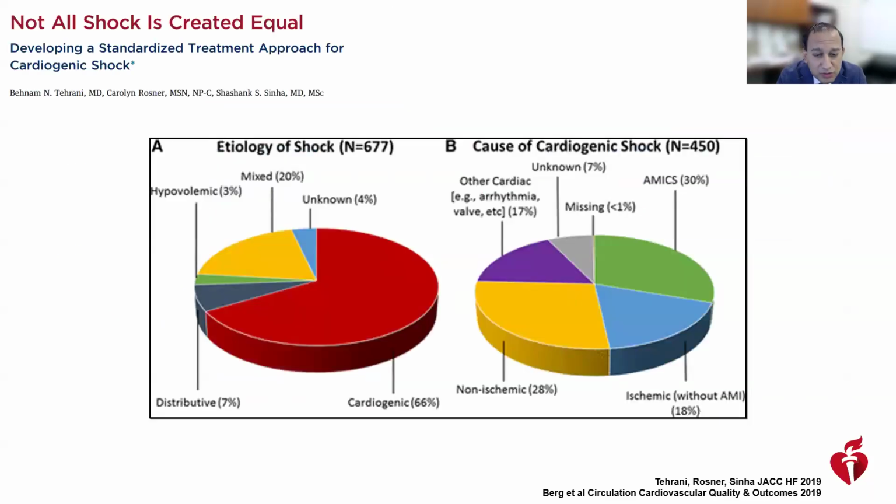But importantly, not all shock is created equal. Increasingly, as you can see on the right-hand side here, AMI cardiogenic shock, as shown on the initial presentation, is now less than a third of the cardiogenic shock that is encountered in tertiary and quaternary CICUs, as seen in this analysis, again, from the Critical Care Cardiology Trials Network. And non-ischemic etiologies, or ischemic without AMI, now comprise nearly half or more in terms of their prevalence. Admittedly, among all shock patients, cardiogenic shock still remains the dominant form of shock seen in tertiary CICUs.